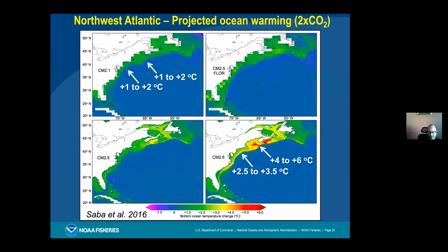And what you can see at the bottom right corner, which is the higher resolution model, which we call GFDL CM 2.6, projects an enhanced warming throughout the US Northeast, particularly around the shelf break, which are these areas in red here, and also in the Northeast Channel, as I mentioned earlier, where that Gulf Stream and Labrador slope water enter the US Northeast shelf.